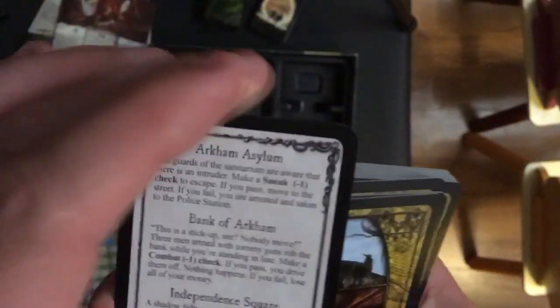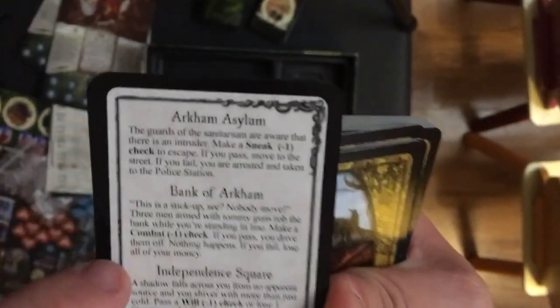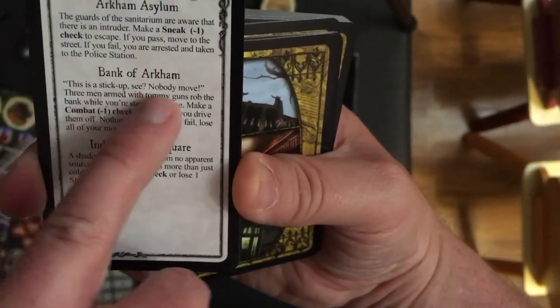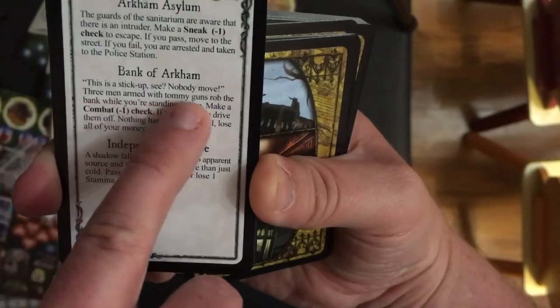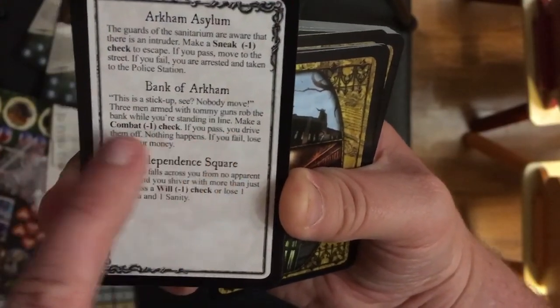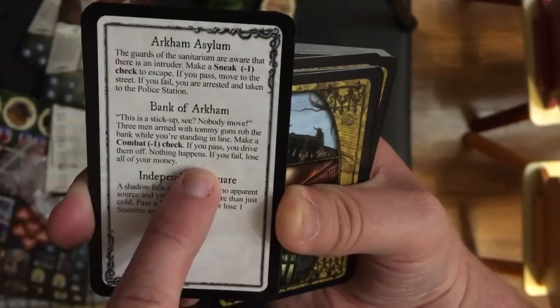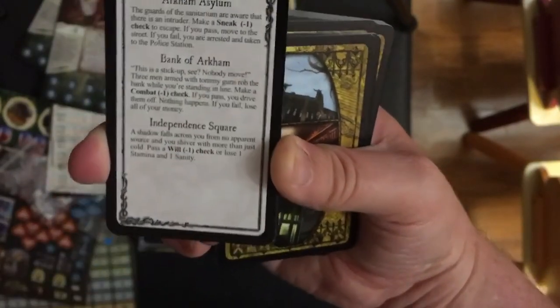So obviously you perform an action and it comes up. I'll read one of them. The Bank of Arkham. This is a stick up. See, nobody move. 3 men armed with Tommy guns rob the bank while you're standing in line. Make a combat -1 check. If you pass, you drive them off. Nothing happens. If you fail, lose all of your money. So yeah, so those are reactions to things that are going to come up in the game.